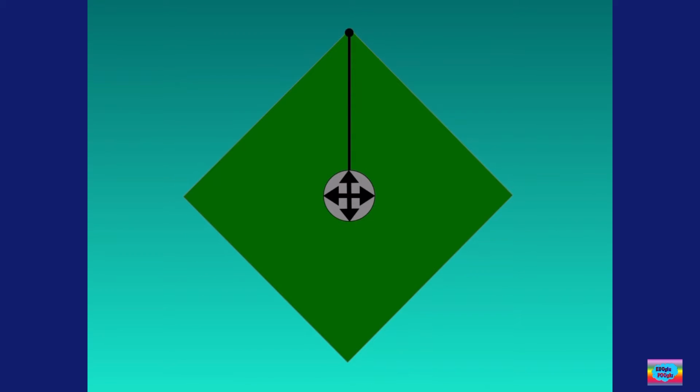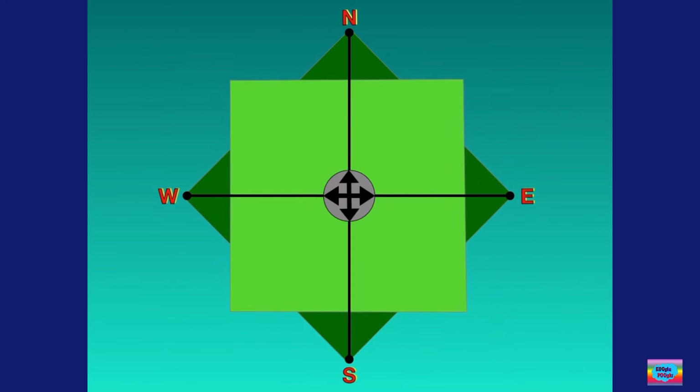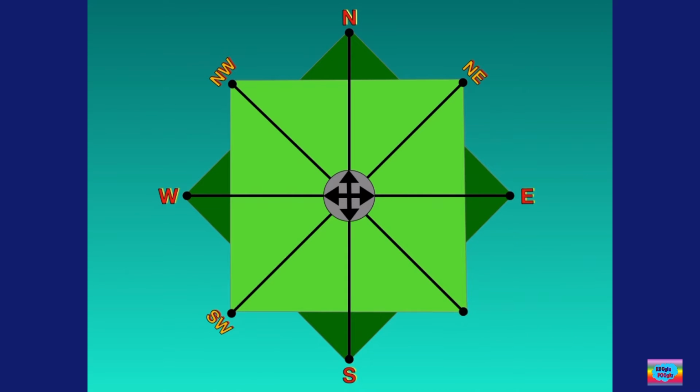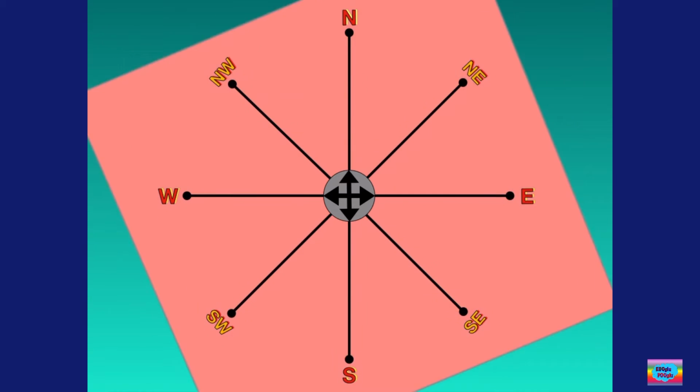So here we have north, south, east, west. Now what comes between north and east? Northeast, southwest, northwest, southeast.